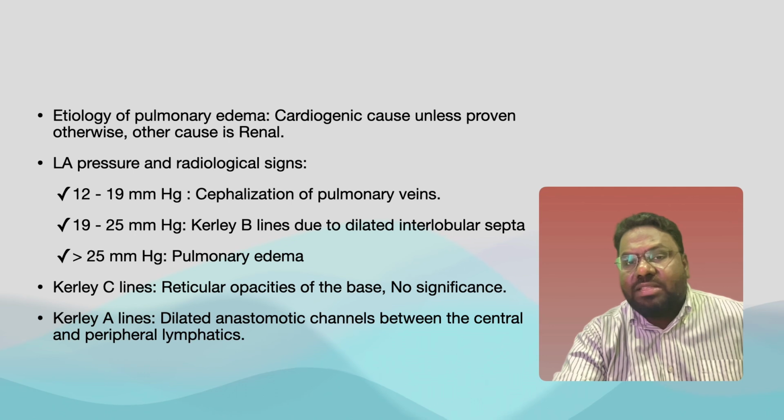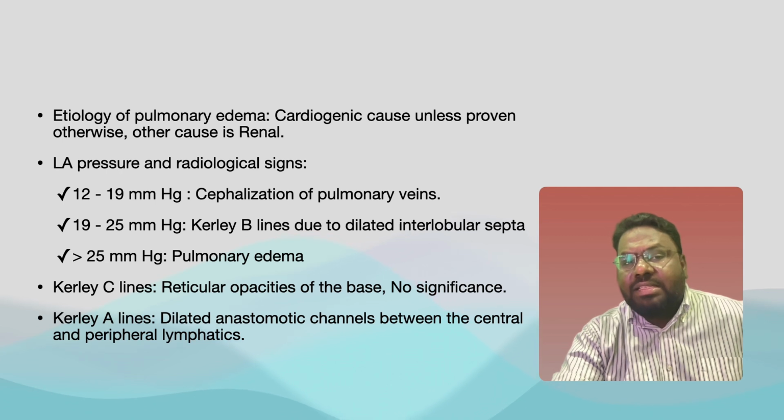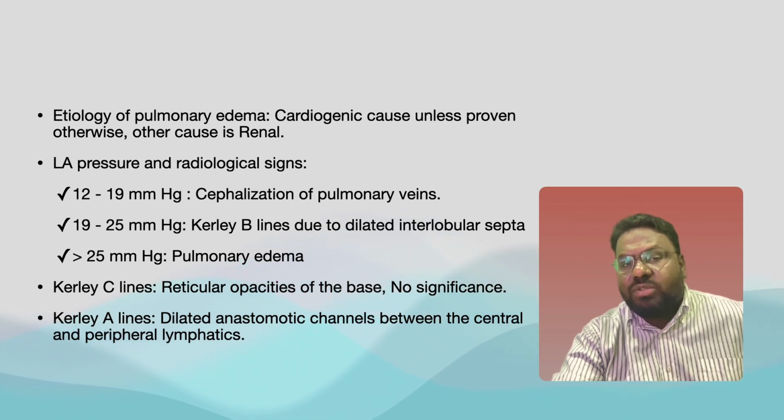What are the Kerley B lines? This is because of dilated interlobular septa. Next, more than 25, you see pulmonary edema. Kerley C lines, Kerley B you have seen, is it not? Kerley C is reticular opacities at the base of the lung. They have no significance. Kerley A lines means dilated anastomotic channels between the central and peripheral lymphatics.